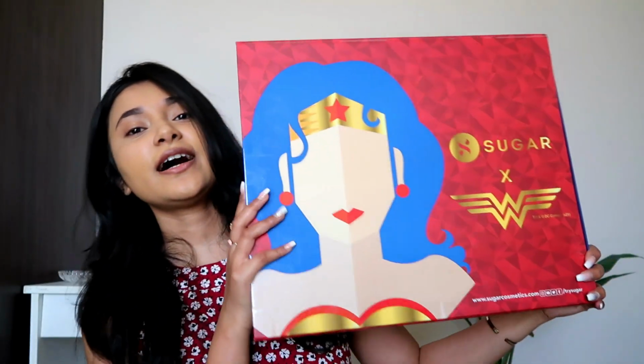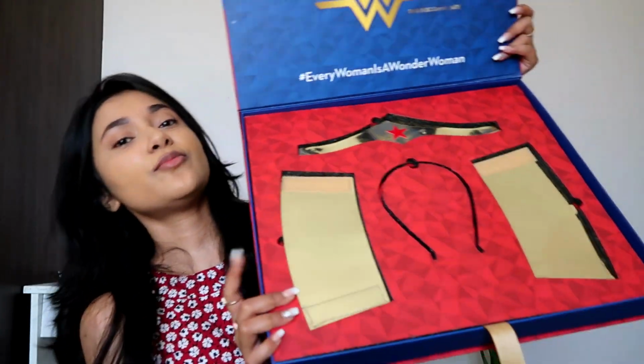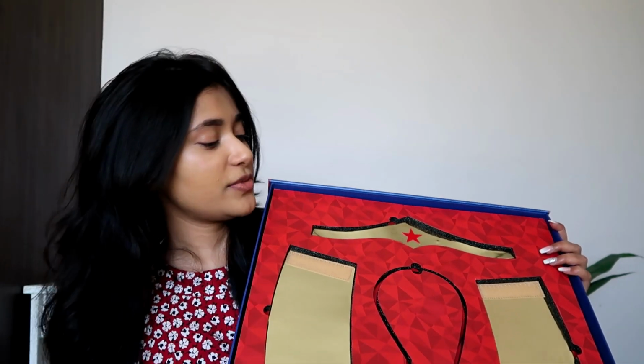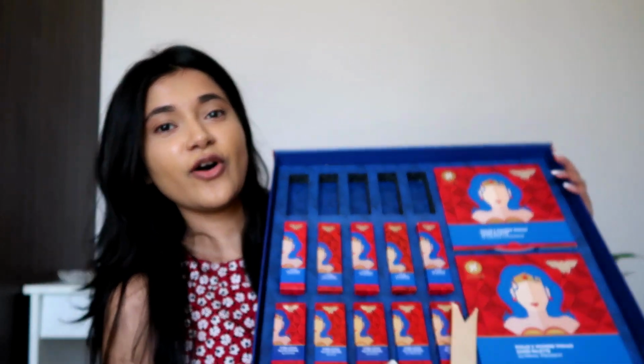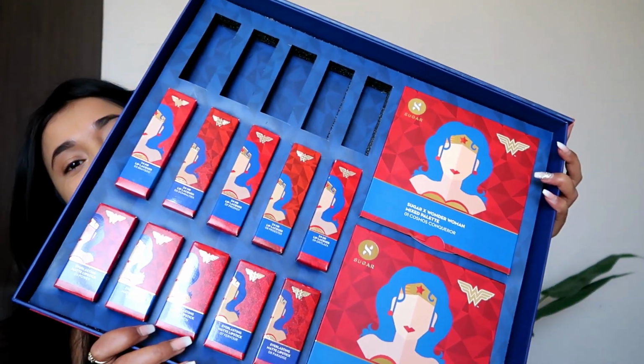Okay, so let's get started. I have the PR box here. I want to take you through the PR box also because it was almost like an experience altogether. So you open the PR box and here you have some Wonder Woman stuff, which I'll try to use once I'm done with creating a look. You open this and here we have all of the products inside.